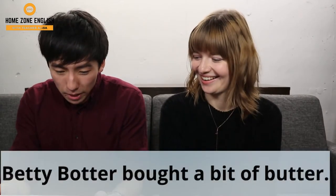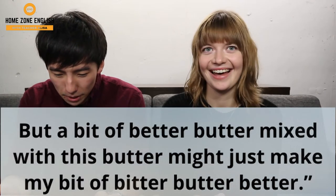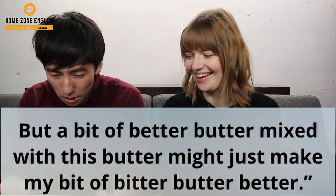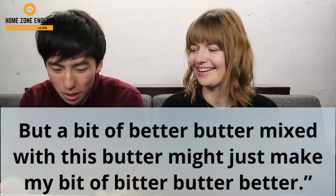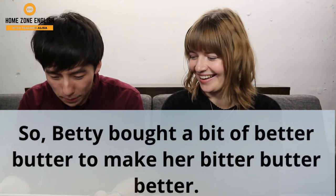Betty bought a bit of butter, but she said this bit of butter's bitter. But bit of butter mixed with the butter might just make my bit of bitter butter better. So Betty bought a bit of butter to make her bitter butter better.